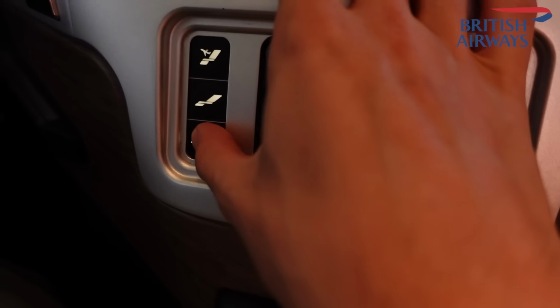Okay, so they've turned the lights off in the cabin. I think it's about time we see how the Club Suite does as a fully flat bed. Let's give it a go.